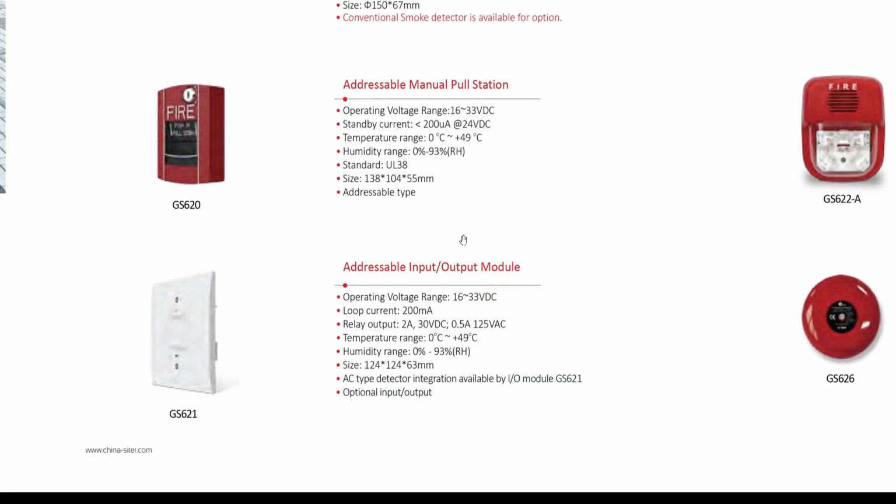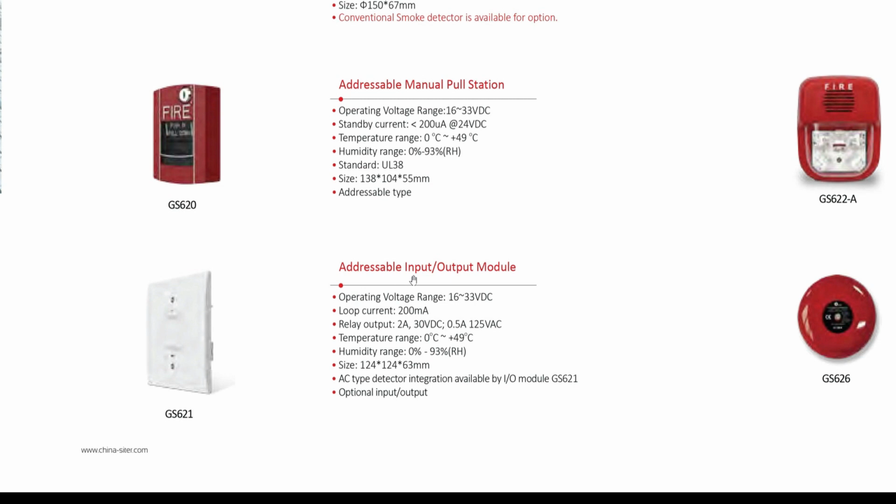Okay, and you see the addressable input output module. The model of the input output module is GS621. We normally use an input output module for additional devices, like when we have to use some conventional devices. So they have an input output module as well, the model is GS621, and operating voltage is 16 to 33 VDC, loop current 200 mA. Relay output 2 ampere 30 VDC and 0.5 ampere 125 VAC. Temperature range 0 to 49 degrees centigrade.